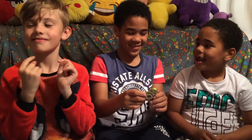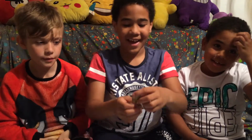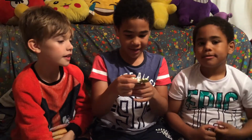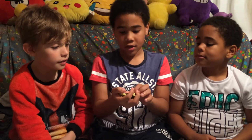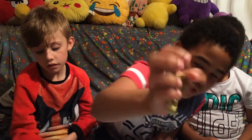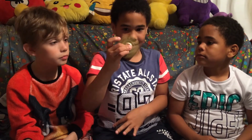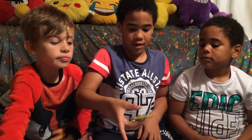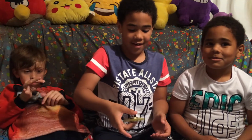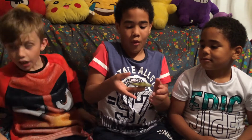Now today I've got a gold fidget spinner. It's shiny, heavy, there's a skull pitch on there. Now let's try to spin it. Wicked.